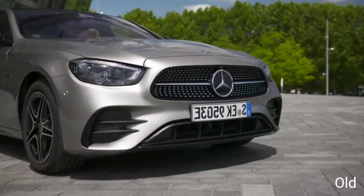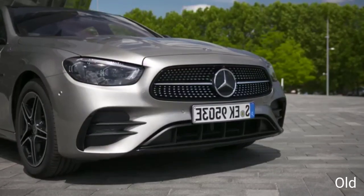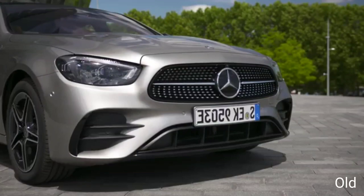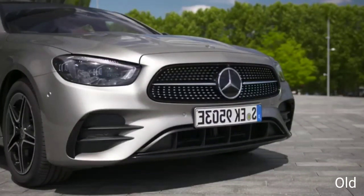That's the takeaway for the 2024 Mercedes-Benz E-Class, which combines an evolutionary exterior design and carryover engines with a revolutionary interior filled with screens and cameras, up to 5 depending on selected options.